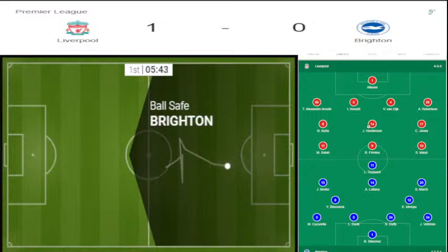Brighton's almost reading where he's going to go. It is a good save, but he knows where he's going to go, I think. Possibly a record, a goal before we've even rerun through the teams. Fair play to Liverpool and Jordan Henderson.